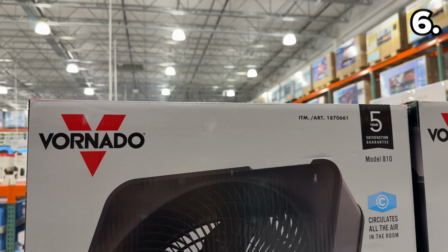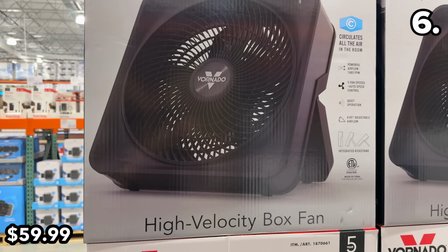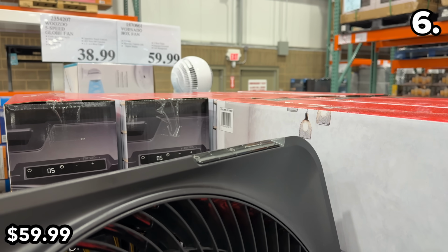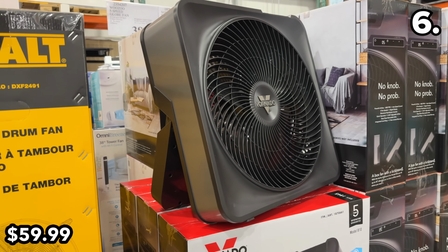Speaking of air circulation, for point 6, this brand new Vornado box fan at $60 is a larger alternative to the Wuzu I showcased earlier. This boasts an ultra-quiet operation and even includes a built-in kickstand for easy placement.